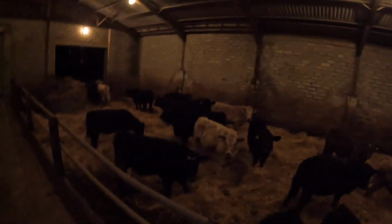So while this is going on, I'm going to chuck a straw bale in behind and on this side, roll it out and then just fork it out a wee bit, so that they're nicely bedded down for the next few days. And there you go, so that's that now bedded down. You can see they're enjoying it.